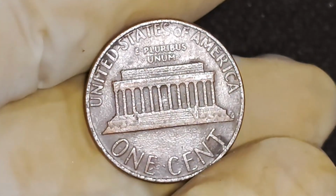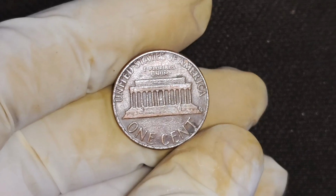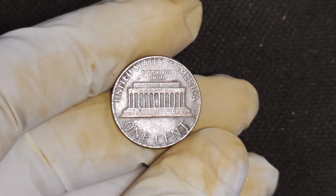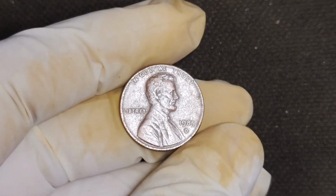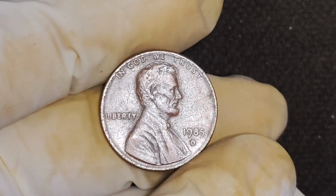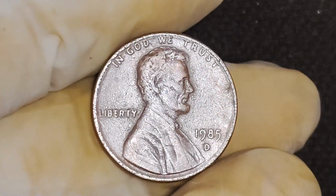You see, there was a minting error that happened in 1985, and that's where the magic lies. You can think of it like finding a hidden treasure in a pile of regular, everyday stuff. These pennies were mistakenly struck with a rare feature that makes them highly sought after by collectors. We're talking about pennies that are error-free, meaning there are no noticeable flaws, which can make all the difference in the value. But here's the kicker, condition matters big time.